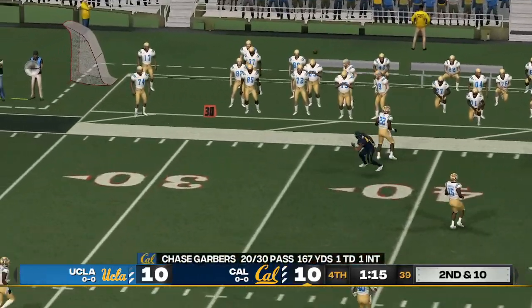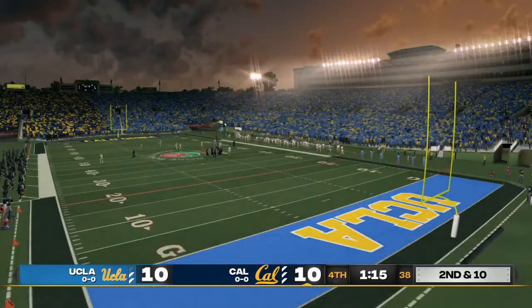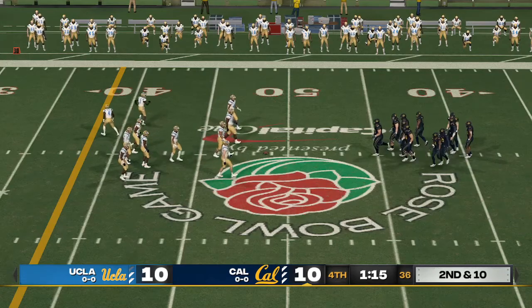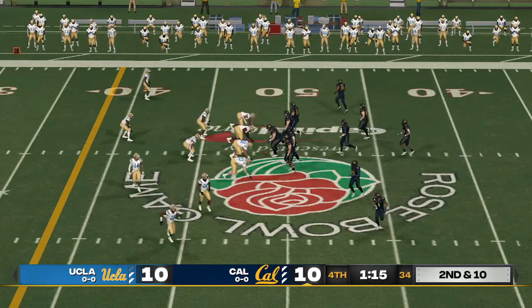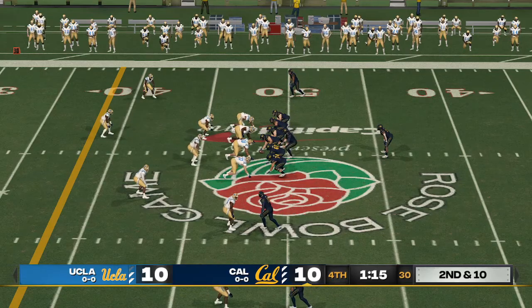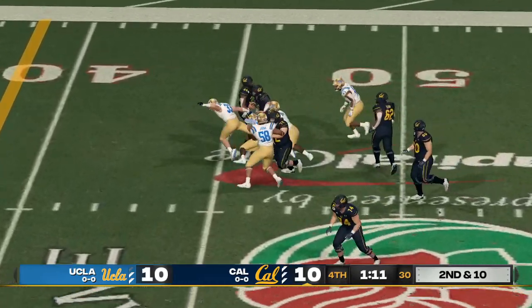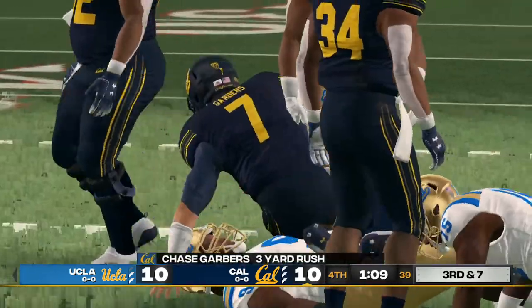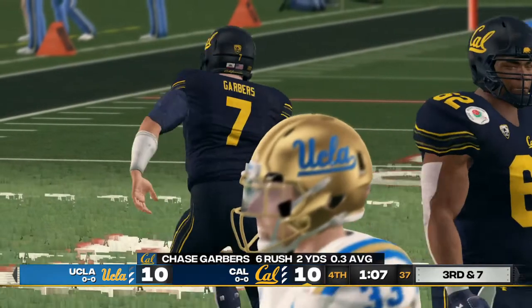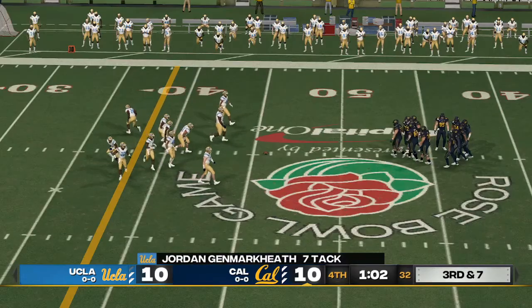He gets rid of this one. From the 49-yard line, second down. Going to try and scramble. And down he goes, right around the 46-yard line. And they get stopped after a short gain. Yeah, the quarterback better get these guys to the line of scrimmage and hurry up.